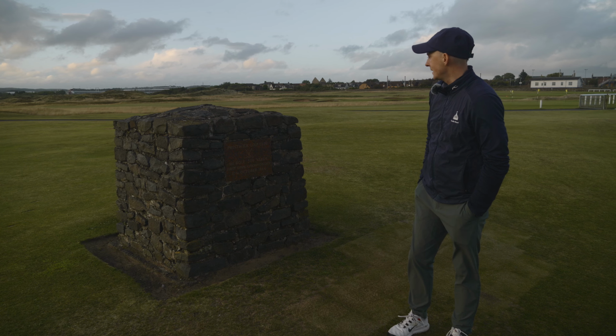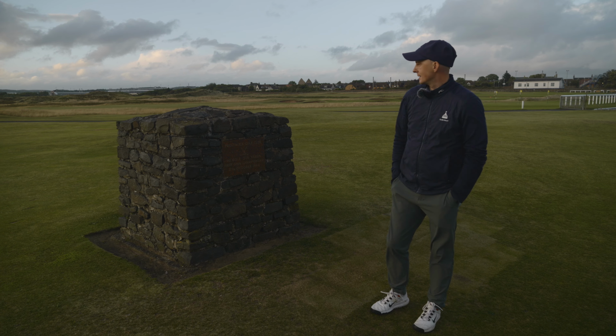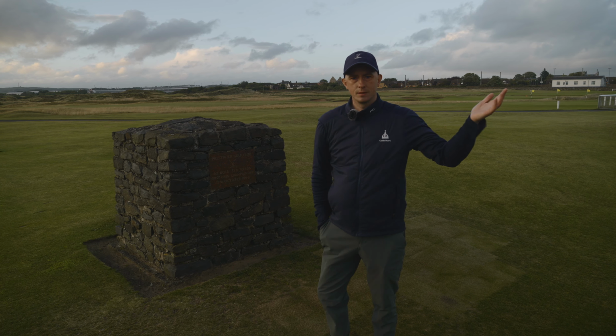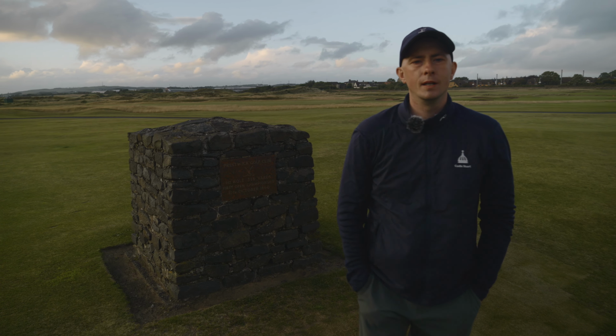So yeah, you can stand here and you can just appreciate where golf began and where it is now, and how far it's come and how commercial it's come, and how many people around the world have enjoyed the game ever since old Tom started it all here at Prestwick.